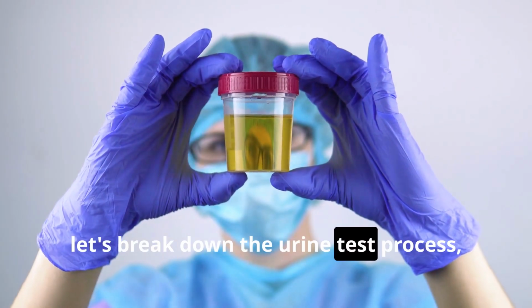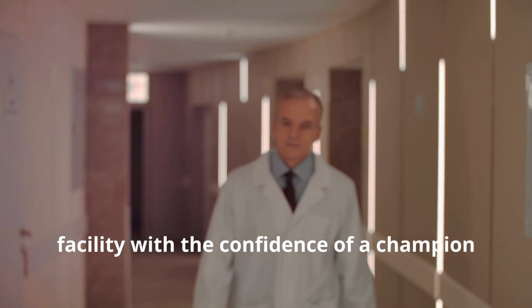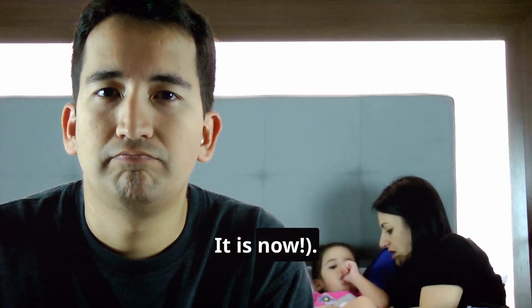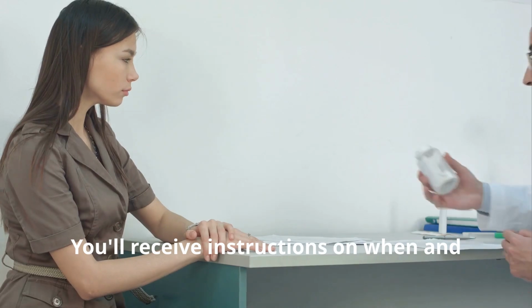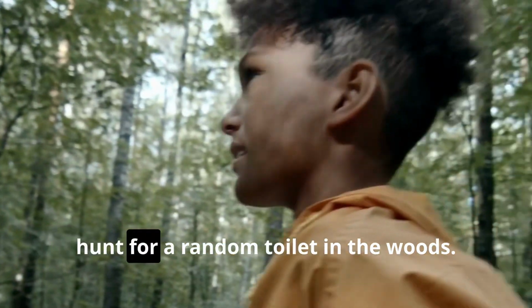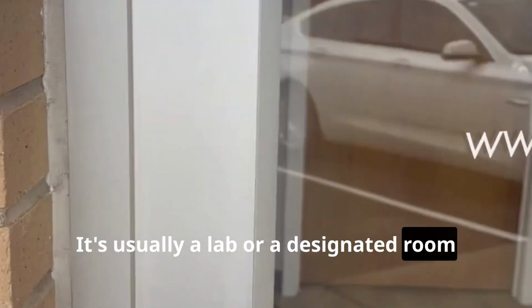Okay, let's break down the urine test process step by step so you can walk into that testing facility with the confidence of a champion peer. Is that a thing? It is now. You'll receive instructions on when and where to report for your test. Don't worry, they're not sending you on a scavenger hunt for a random toilet in the woods. It's usually a lab or a designated room in your workplace.